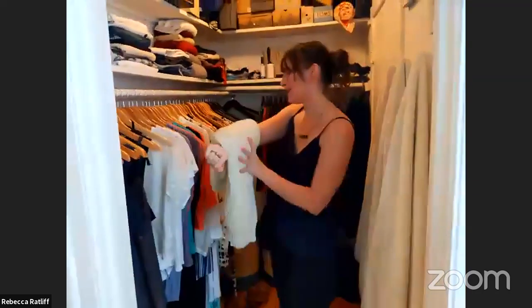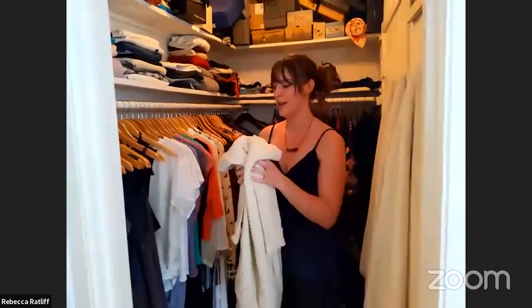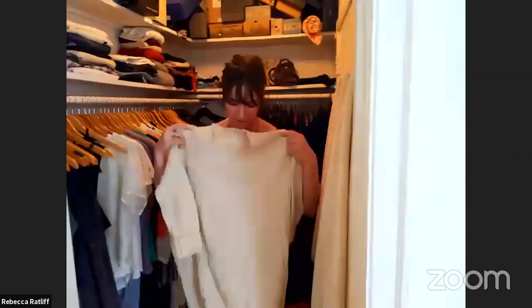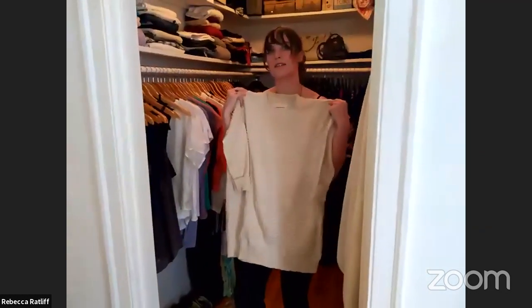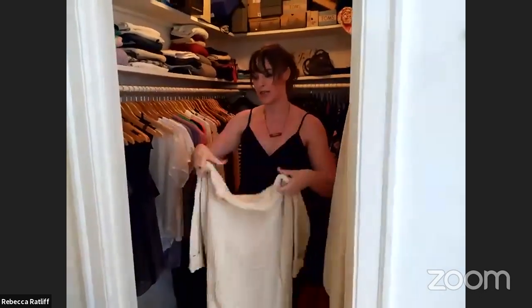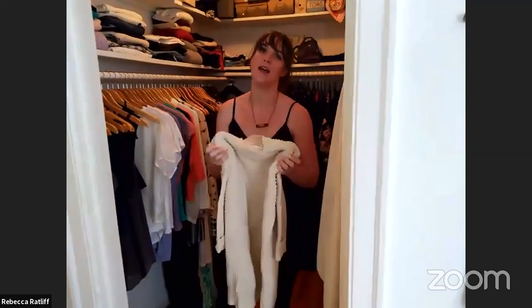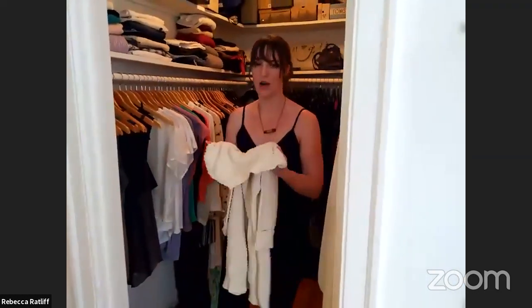And then another thing you want to think of when buying pieces that are a little pricier maybe is how much can I wear this? So this is one of my favorite pieces. It's just a really simple cream sweater dress. It's from a brand called Thinking Moo. Once again, fair trade. They produce in India. They're based out of Barcelona. And this is an organic cotton knit.